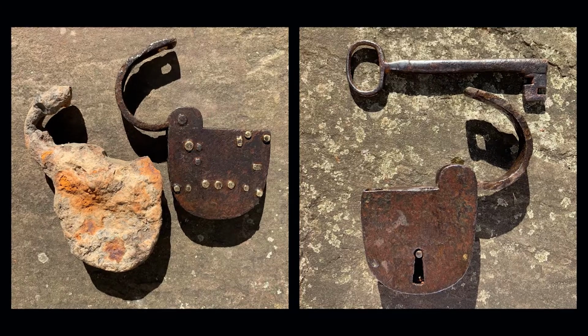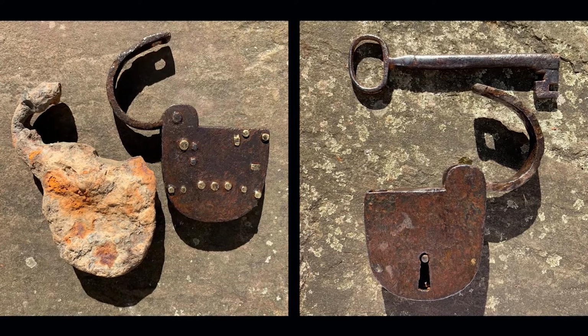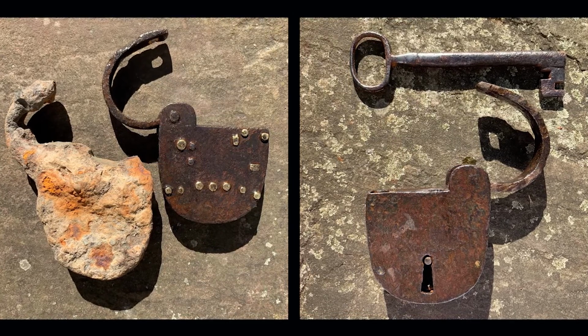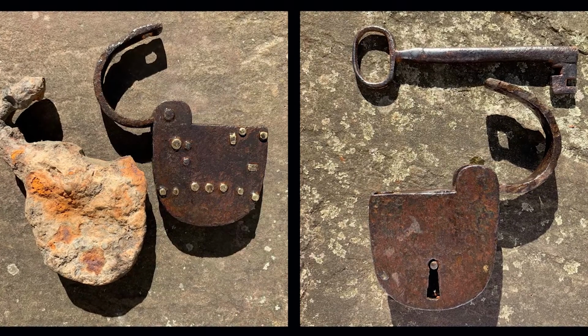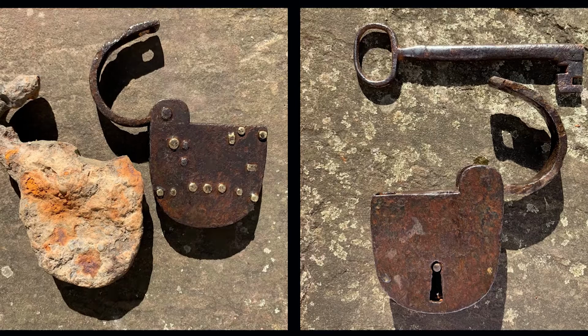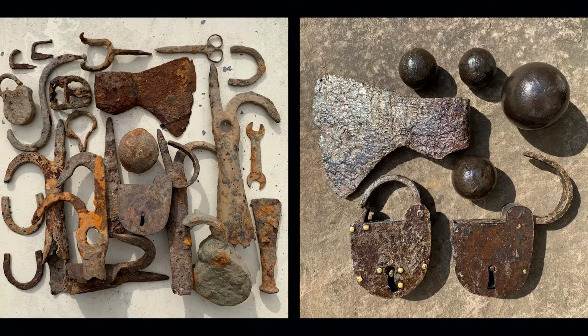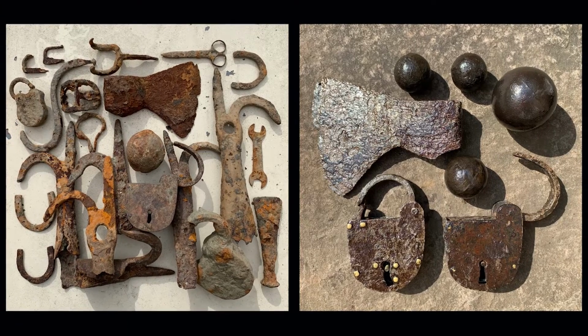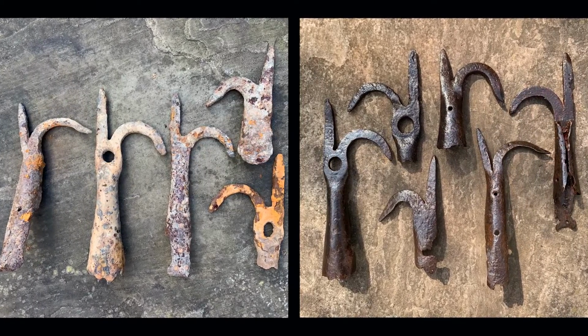I've also learned a new skill during the lockdown, and that's been learning to clean rusty old padlocks and other finds, as you see in this photo, the kind of before and after of the rust and then the clean version of that padlock. I've also been cleaning axe heads, cannonballs, and boat hooks that I've found along the River Thames that I've just never had the chance to actually clean over the past few months.